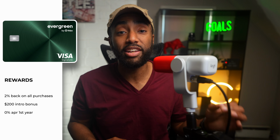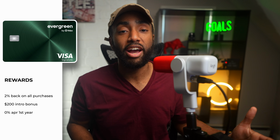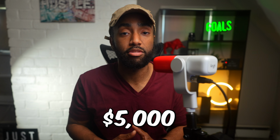This significantly increases the value of the card, especially in the first year of use. You can redeem your cash back for a statement credit or deposit it into your FNBO account, and the card also offers 0% interest on purchases and balance transfers in the first year. The Evergreen card is a Visa Signature card, which means that it can be used at Costco and has a starting credit limit of over $5,000 at minimum. The card pulls credit scores from Experian and requires a minimum score of 700.